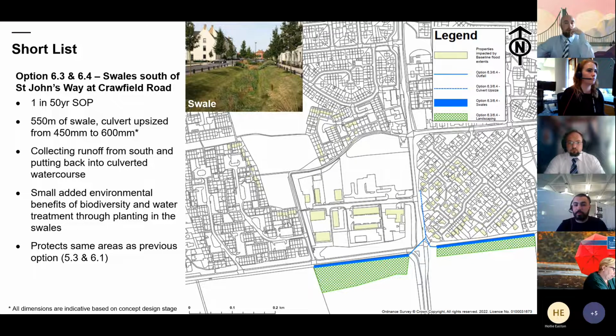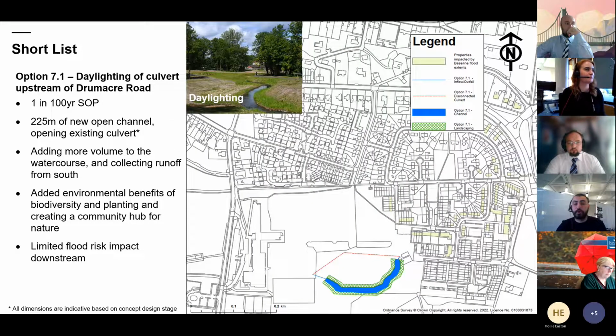This option looks at providing protection to similar areas to that previous option. However, you can see now that the industrial estate and the area in and around St John's Way are now being protected by these options. And also there's added environmental benefits such as biodiversity and water treatment that you can get through implementing swales. Next slide, please.